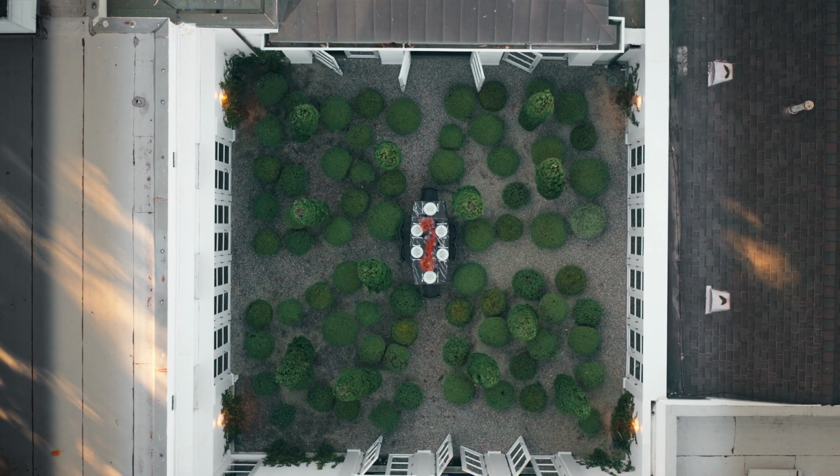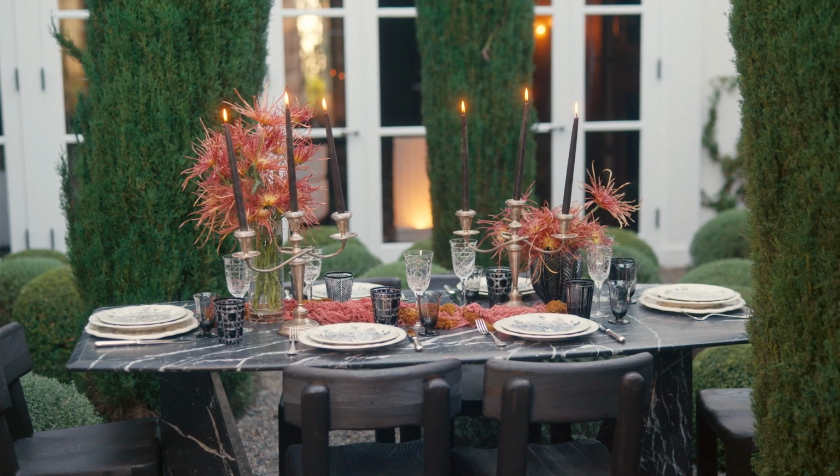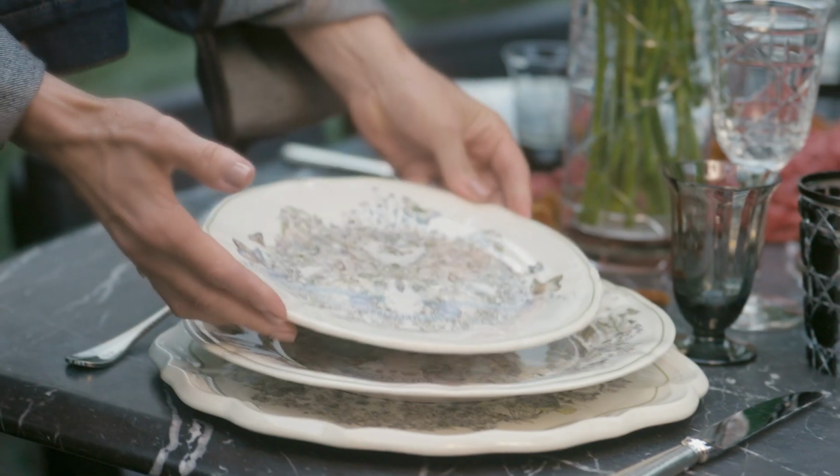This spot is the center of the home. It's the heart of the home, and I wanted to surprise my family, having the sunset over us and really celebrating our love for one another.